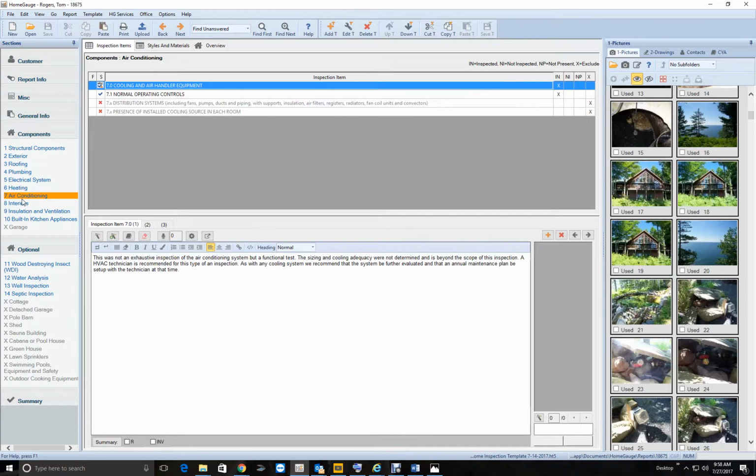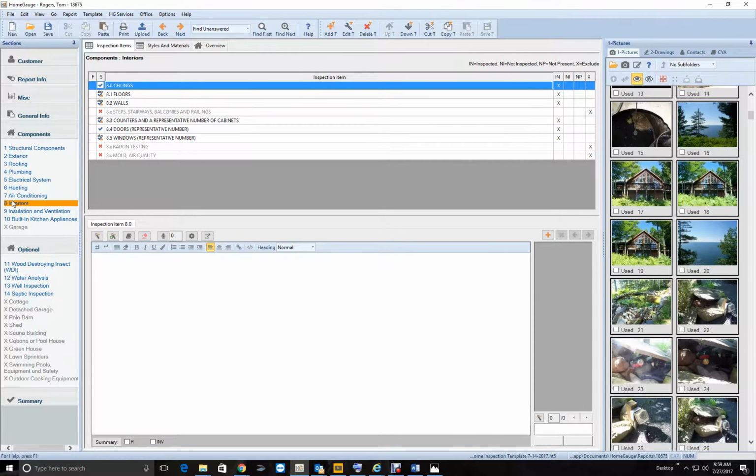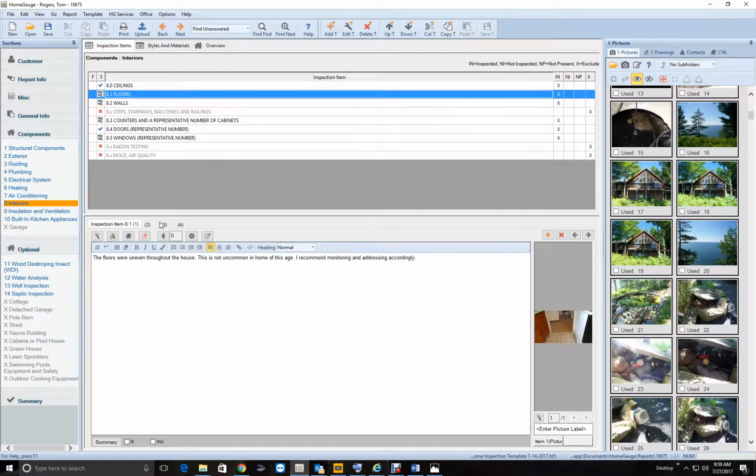Okay. Air conditioning, we did that. That was good. Okay, replace foam sleeve as needed. Yep. Good. Good. Good. Good. You're looking good, Matt.